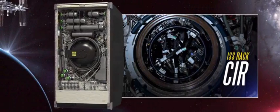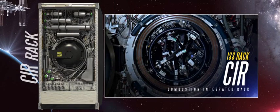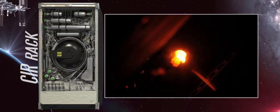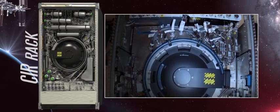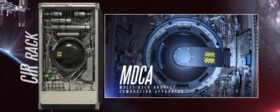The Combustion Integrated Rack, or CIR, in the Destiny Laboratory makes it possible to perform a wide variety of experiments that teach us how fire behaves in microgravity. In the center of the CIR is a large round chamber called the Multi-User Droplet Combustion Apparatus.